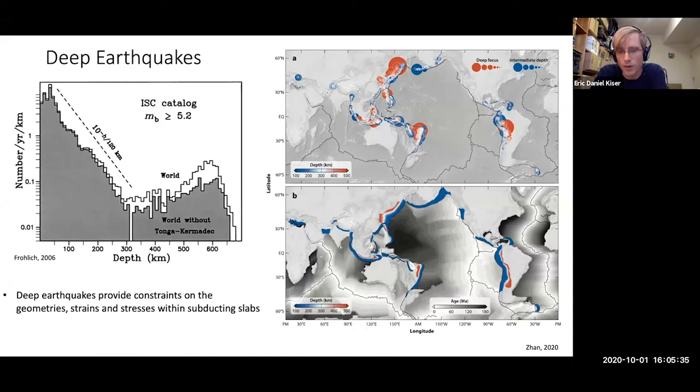Deep earthquakes are important for two primary reasons, scientifically at least. The first reason is that they're really useful for helping us understand what happens to a subducting slab as it descends into the mantle. For example, here's a global distribution of all deep earthquakes around the world. You can see most of them occur at subduction zones, and we think most of them actually occur within subducting slabs. So if you can map out the distribution of deep earthquakes, that can give you some insight into things like this bottom panel, which shows the geometry of subducting slabs and the depths to which slabs subduct in the upper mantle. So that's one aspect of it.